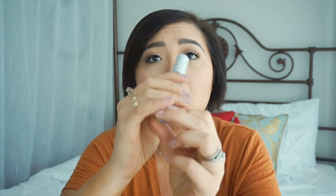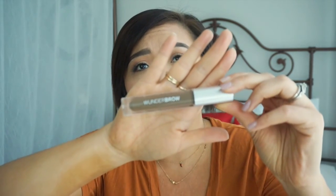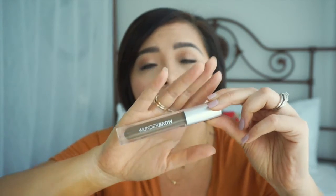If you have super sparse brows, then you can try to create a tail or hair-like strokes with maybe a mini angled brush that you have. I have tried that as well, and it is waterproof and it is smudge proof. This is called Wunderbrow, and I got this from Amazon.com. It's like $20-something. They have different colors. I think this is black or brown, and I will link it below for you guys.